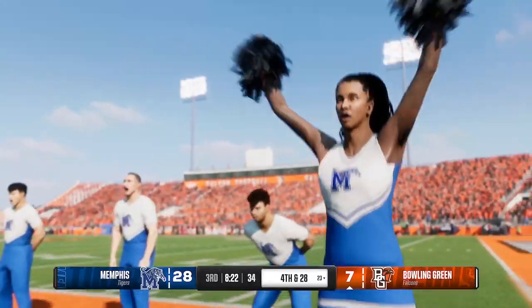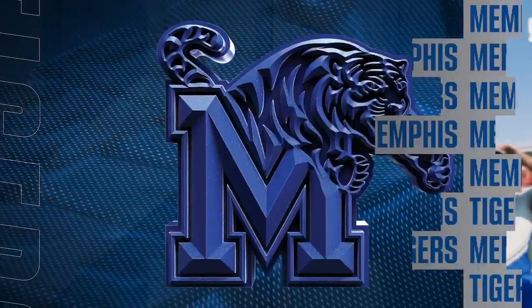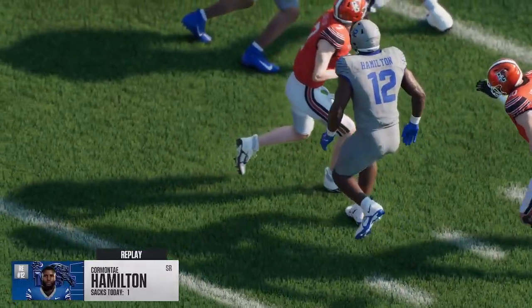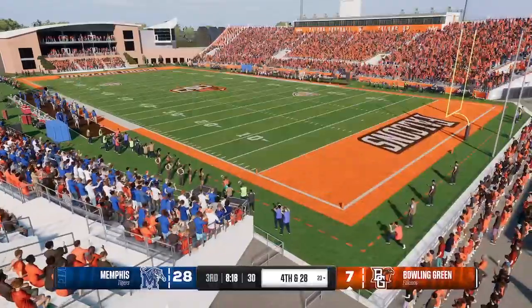Well, this defense has a 3-possession lead at this point. You're seeing how dominant they are up front. They have done such a good job recruiting D-linemen, linebackers, guys that can blitz. They've got speed. They've found guys in the portal. They've recruited guys out of high school, and they are just eating right now.